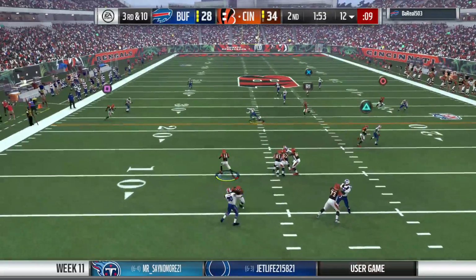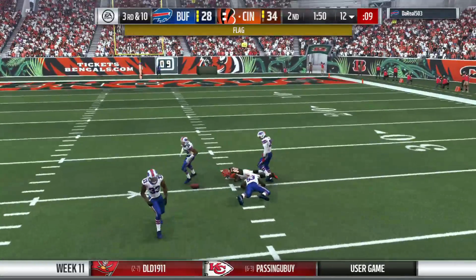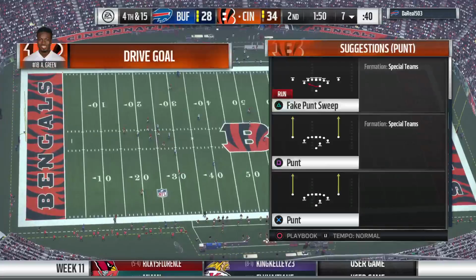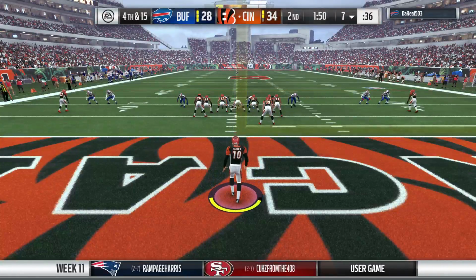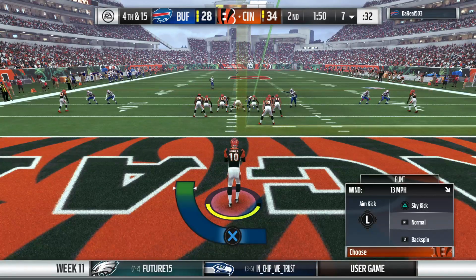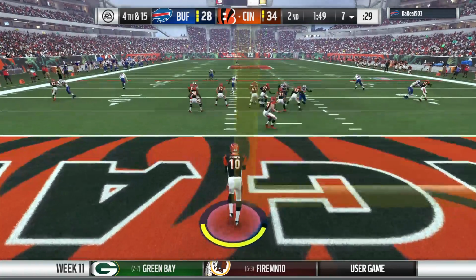Shot here for Dalton. He's going to fire one deep over the middle. And that is incomplete. And the QB steps over the line of scrimmage. That's an illegal forward pass. And that is so rare because at the different positions, you have to know different things. Wide receivers have to know where the first down line is. Quarterbacks almost always know where the line of scrimmage is.